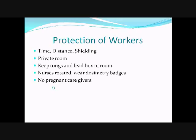Also, for patients with internal radiation, we need to keep a set of long tongs and a lead box in the patient's room. We need to rotate our nurses on staff with these patients so that one person's not always exposed to that radiation. And we need to make sure and wear our dosimetry badges. These are little badges that take count of how much radiation we're exposed to, and they track it in a cumulative fashion so that I know over the course of time how much radiation I've been exposed to.